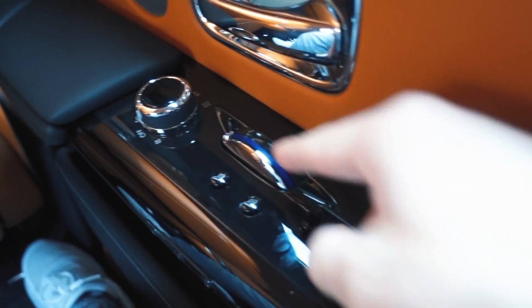Another incredible upgrade is that they put the AC unit right here, right next to you. And I'm gonna tell you guys why.